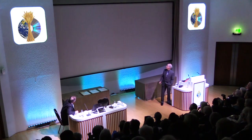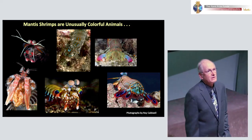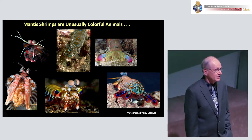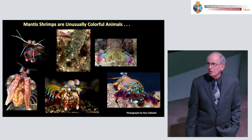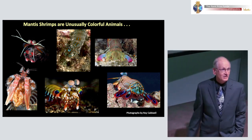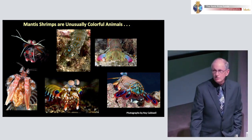So let me tell you a little bit about these animals. They're brightly colored, beautiful creatures. Although they're called shrimps, they're not shrimps. They're not related to shrimps very closely at all. They're 400 million years apart. They're called mantises. They're not mantises either. They're animals that are unique in many ways. Of course, you can see their colors here. They have these hammers that we've already talked about that will smash things, including prey, predators, and you.